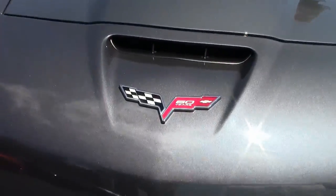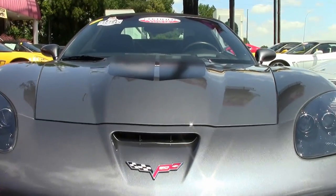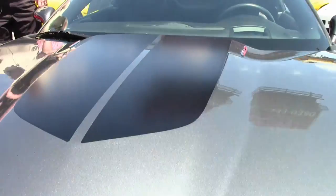Absolutely, it's in pristine condition. This car is, as you can see, popping in the sunlight with the metallic pigment in the coating itself. Just an out-and-out wonderful looking car.